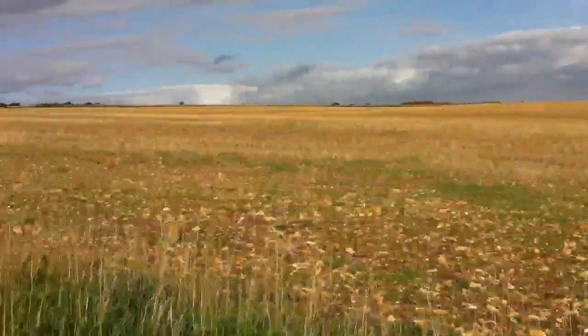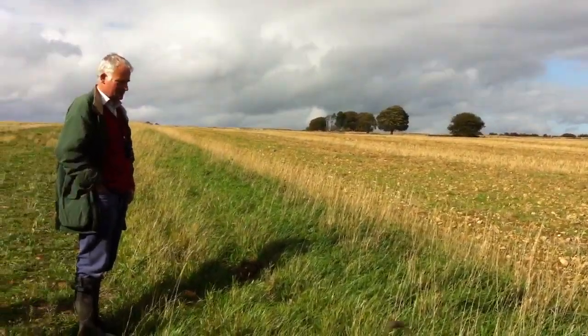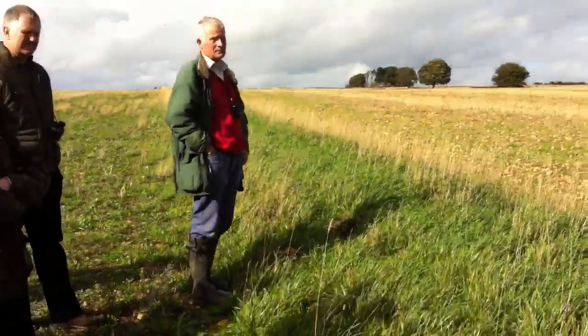Once we've established it, we leave it. We don't cut it. We want big tussocky grasses, because that's where these insects go. Little things like little carabid beetles, and they tuck right down inside the tussocks.